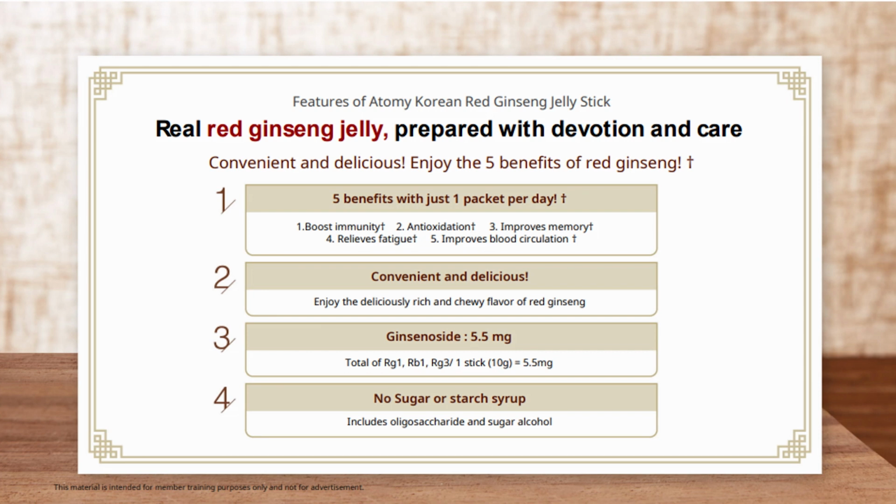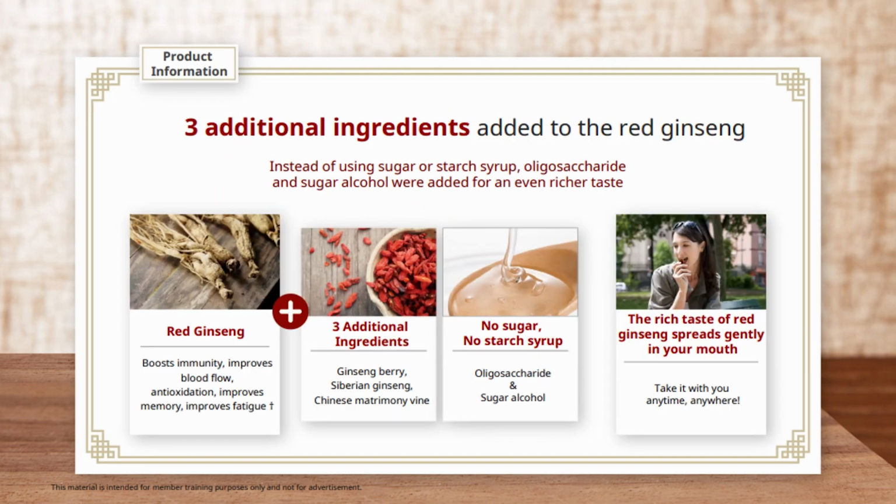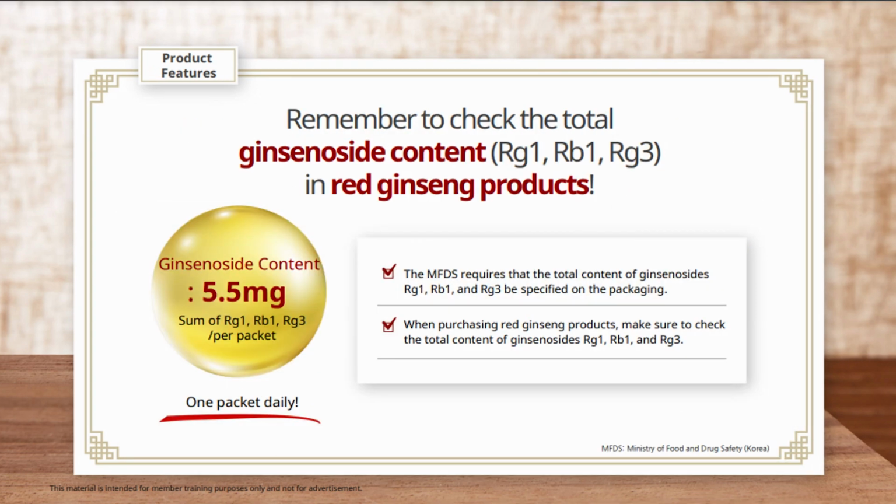We have 5.5 milligram, which is significantly higher, and it is required by law for them to annotate that there. So if you don't see any ginsenoside content when you're shopping for ginseng, then it's not something to be trusted. But our Atomy packets all contain that, so you can rest assured. And we do not use artificial sugar or starch syrup, but it still tastes good, and it has 100% red ginseng in there, which is amazing. As you can see, those are the ingredients, and the 5.5 milligram content.